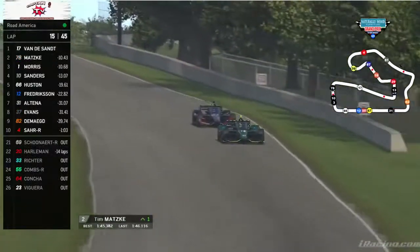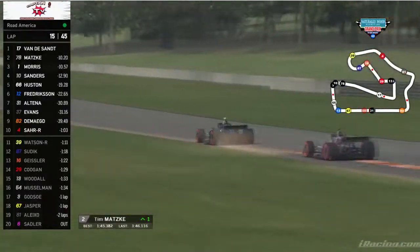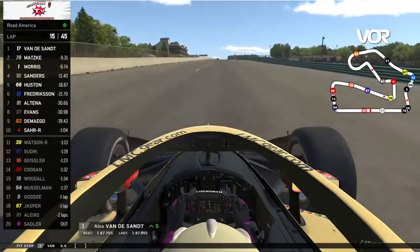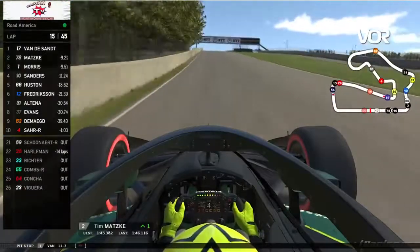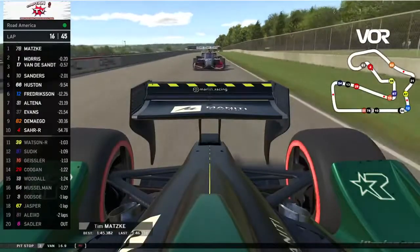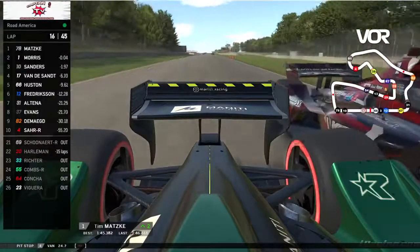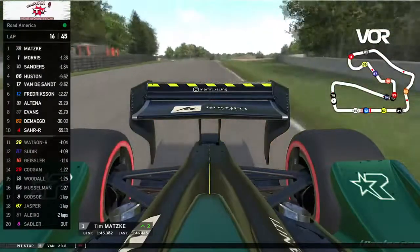Tim Matske has gone around Isaac Morse. Now this is definitely a fuel move right here. I'm thinking Isaac's probably going to save some fuel here. And as Alex comes to pit road, here's Van de Sant coming in. Going to make a move here. Matske with a protect to the inside, perfectly legal, making Isaac go to the outside. Oh, they're getting close, and Isaac slides the tires. It goes off in turn 1.